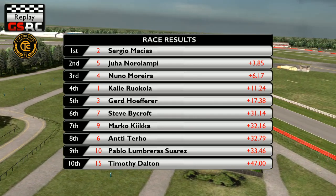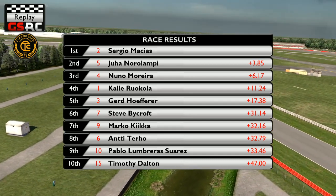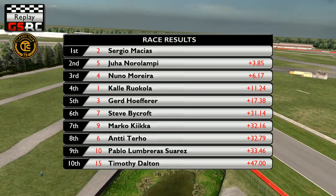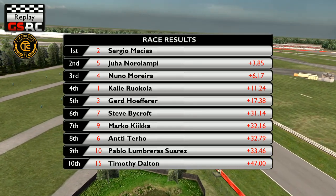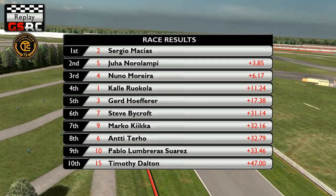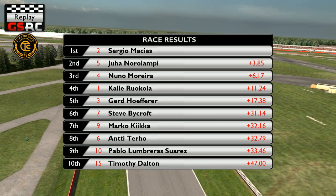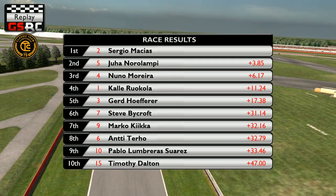Steve Bycroft, great race for him. Started in 6th, finished in 6th, but still had great battles throughout. Managed to overtake Marco Kika to get back into that 6th spot, who comes home in 7th, and Antti Turho as well was challenging them. The Finn started in 12th, finished in 8th. Good climb. Pablo Suarez gets himself up into 9th, and then rounding out the top 10 is Timothy Dalton.